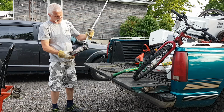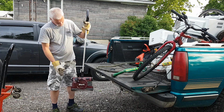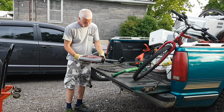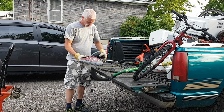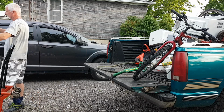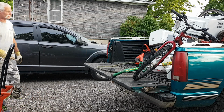Comes with a charger. It's a little power shark. How do you turn it on? Does it still run? Nope. That's probably why it's thrown out. Not a battery in it. Now it's got an aluminum handle. Extruded aluminum.